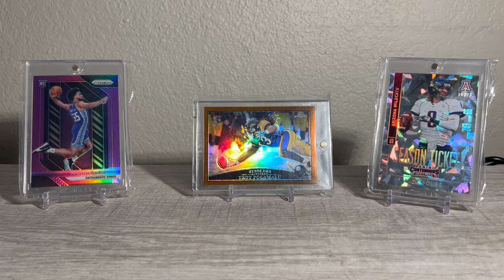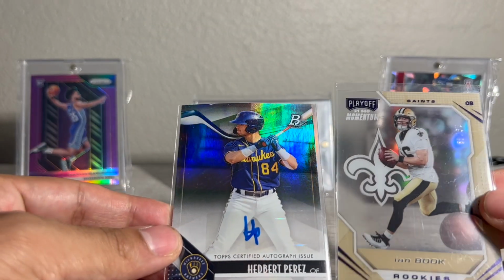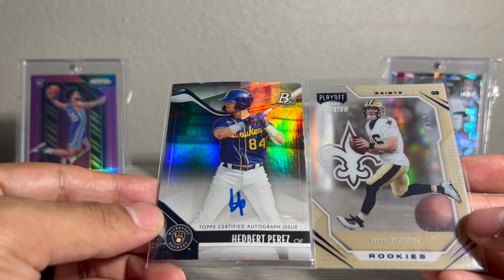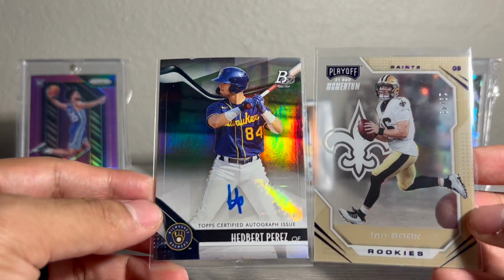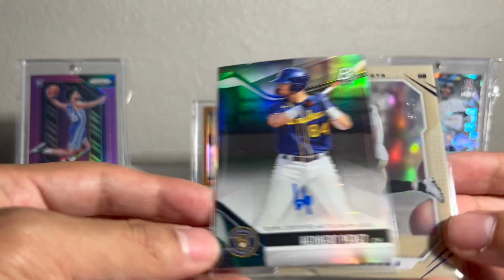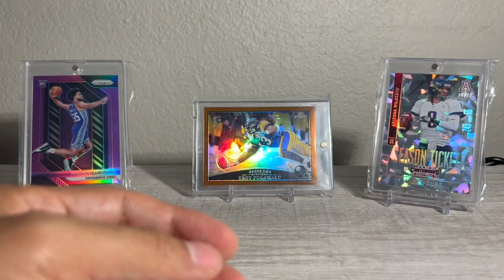The next one is also from Twitter. Ian Book and Gilbert Perez. I think I'm basically into these cards for nothing at this point, so I sold them for $3 together, plain white envelope. Ian Book to 49 and Gilbert Perez Bowman Platinum auto.